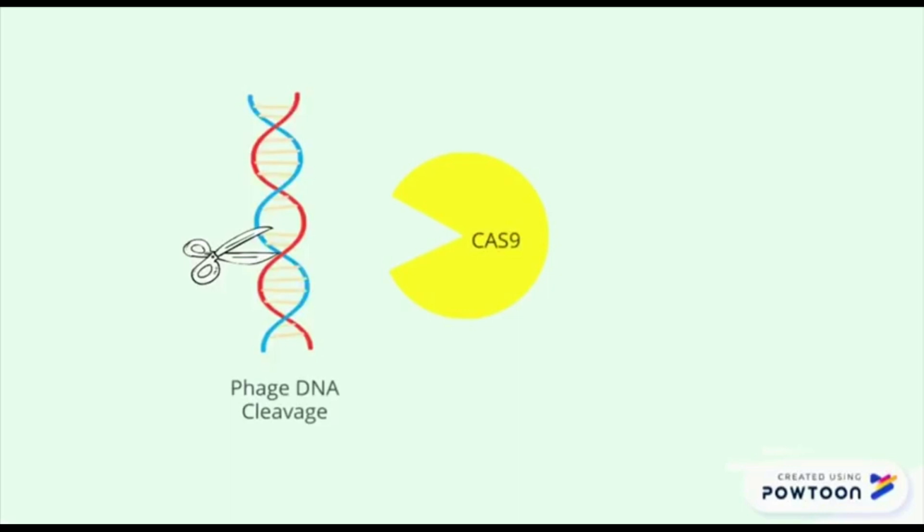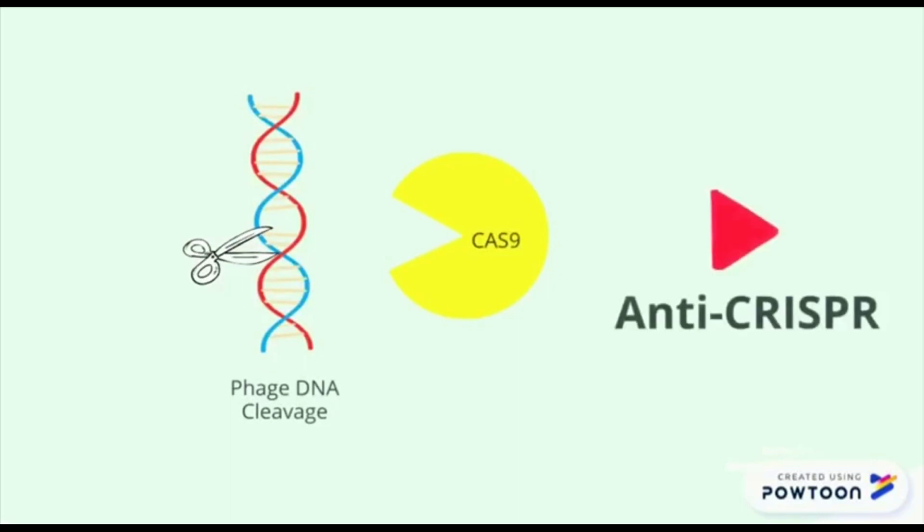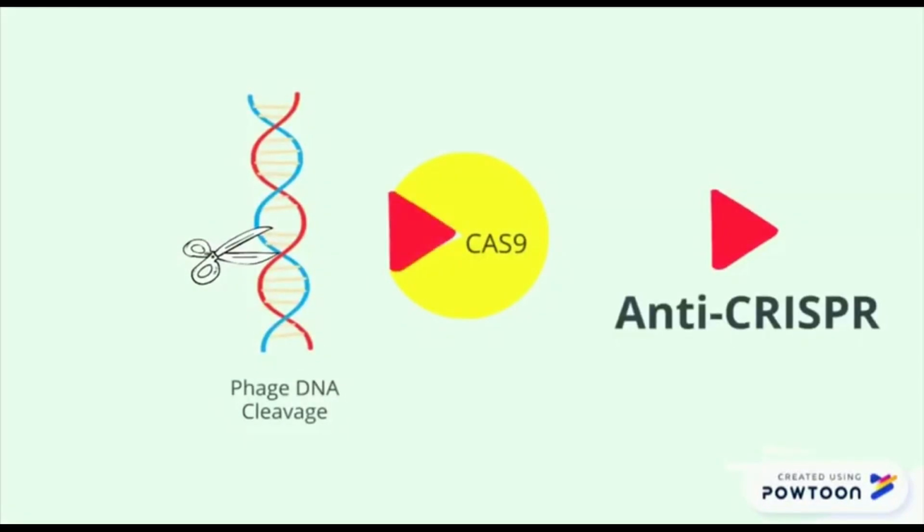However, we are here today to introduce you to Anti-CRISPR, a natural group of proteins found in the immune system of bacteriophages that inhibit the normal activity of CRISPR-Cas9. Long story short, anti-CRISPR is a group of proteins that can bind to the Cas9 enzyme, the CRISPR-Cas9 complex, or the guide RNA to interfere with the function of these critical components.